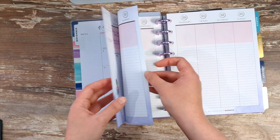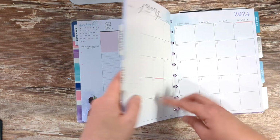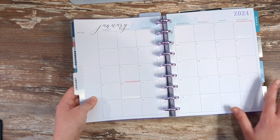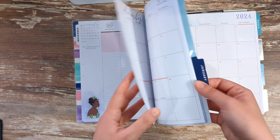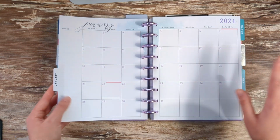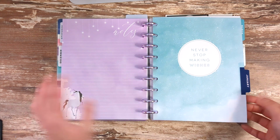And then hopefully in my monthly section, I'll be able to also track my word count for the day so that I can look back and see what my trends were. I just like doing it better on paper. I never use spreadsheets or anything like that. I'm just not that type of person.